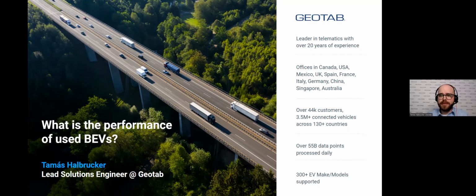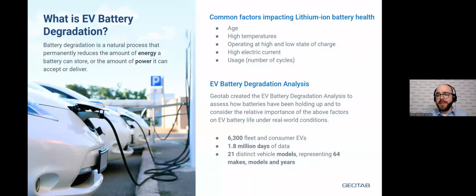But a little bit of background first. Let's start with what battery degradation is, because it makes sense to talk a little bit about that. It is a natural process. It basically means that batteries will lose their capacity to store energy and the ability to accept or give out power over time and over usage. You likely won't notice the reduction in the power capabilities because most vehicles are not limited by the battery's power capabilities, but rather by software and by the drivetrain. But the energy capacity is visible in your day-to-day life.